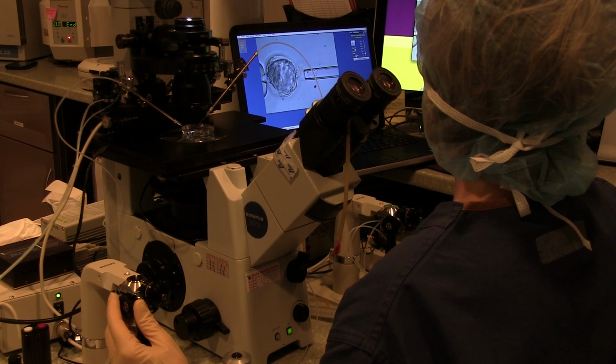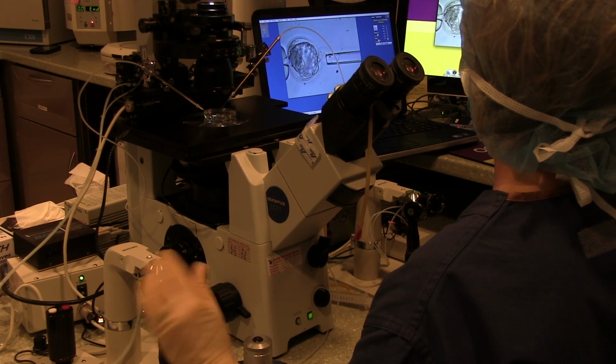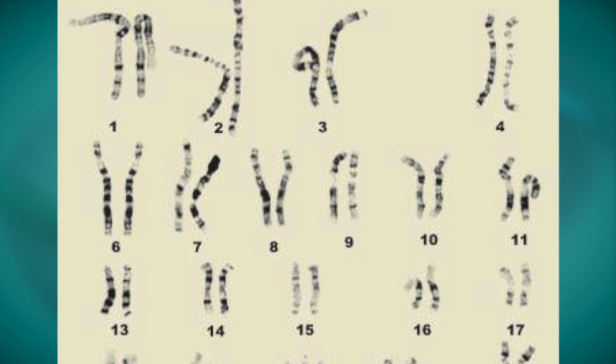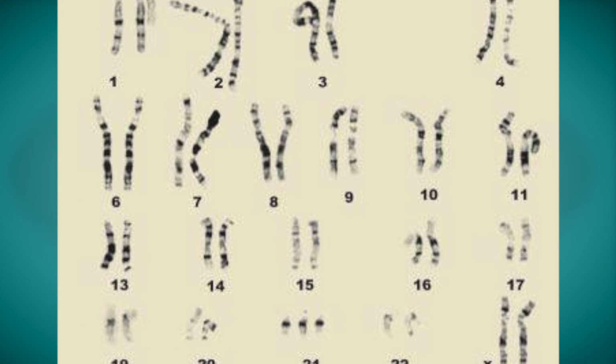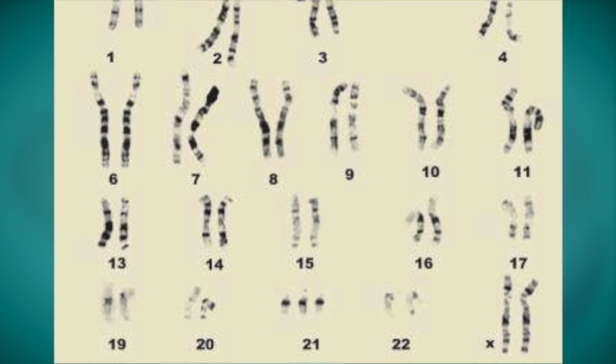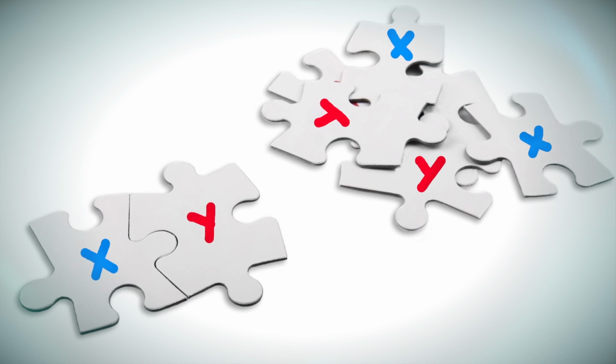Aneuploidy screening appears to be most beneficial for certain women, including women of advanced reproductive age or who have recurrent pregnancy loss. Specifically, one of the most common reasons to have PGS performed is to lower the risk of having a child with a chromosomal abnormality, such as Down syndrome or trisomy 21. PGS can be used for gender screening.